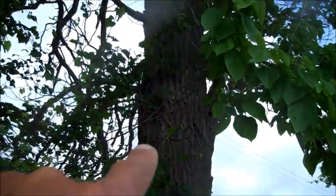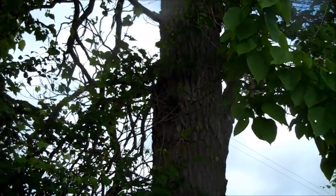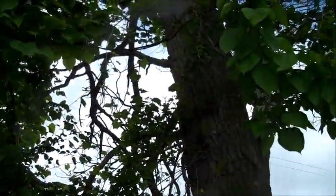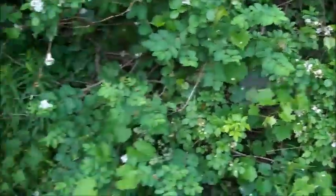And there's a couple of holes right up there in that tree. It's a bee tree. I thought there was some moved in there, but they must have just been scout bees checking it out last week when I looked at it. Yeah, let's go over in the pasture and see what we got.